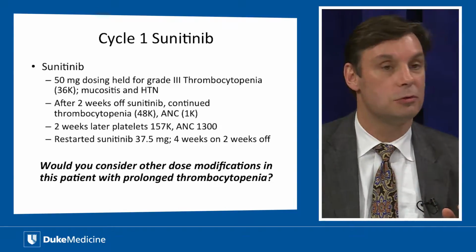Andy, what do you think about that dose reduction? And off study, are there any other modifications you consider in a patient like this? Yeah, absolutely. So I think we're still learning a lot about how to dose some of these VEGF tyrosine kinase inhibitors, and especially that there's individualized dosing that can make a drug like this more tolerable for long-term use. The 37.5 milligram dose reduction is important, but I would also look at the timing of the toxicity.